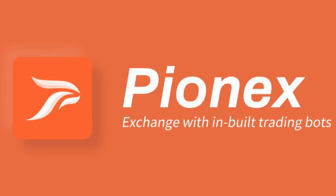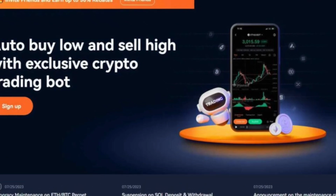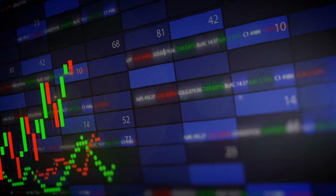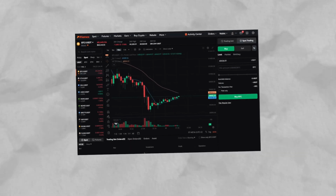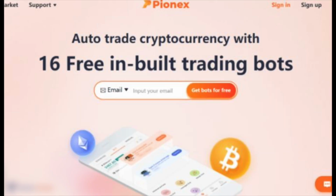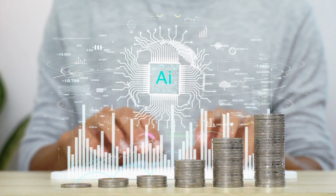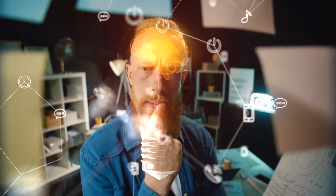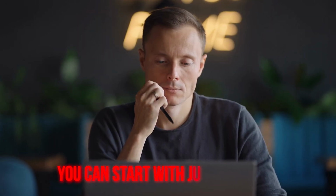1. 𝐻𝐿. Simplicity plus power. It offers 16 plus built-in bots right out of the box. Great for strategies like grid trading, spot futures arbitrage, and infinity grid. Super low fees, 0.05% per trade. Available on desktop and mobile with real-time analytics. Why it's great? 𝐻𝐿 is plug and play. You don't need to know indicators, candle patterns, or Fibonacci retracements. You pick a strategy, define your limits, and let the bot handle the rest. Even better, you can start with just $50.